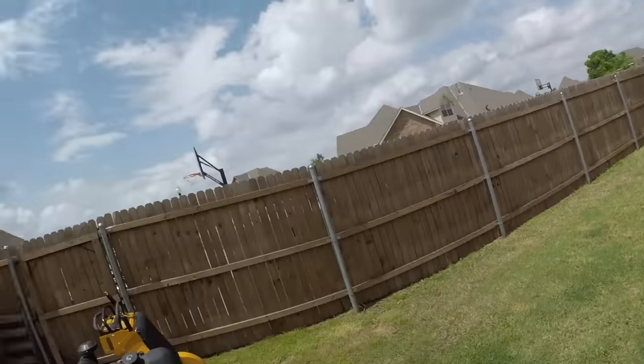Okay guys, bear with me. It's very windy today, but we just mowed my backyard. It didn't really need it. I know I'm gonna have a lot of people saying you cut it too low, but my backyard is just weeds mixed with a little Bermuda.